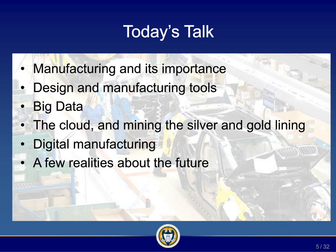I think it's worthwhile to look at big data fitting in with things like the cloud. We've got the silver lining, but I really think we're mining the gold out of this cloud. And by mining in general, you can think about data mining. And then finally, how it all relates to digital manufacturing, because that's really where we're going. Then I'll wrap up with some realities about the future. All of this is great, but what does it mean from a technology perspective, from a workforce perspective, and so forth? We'll go through that.